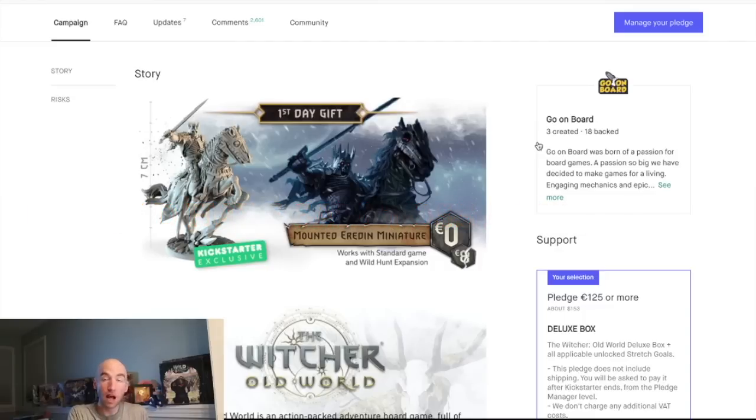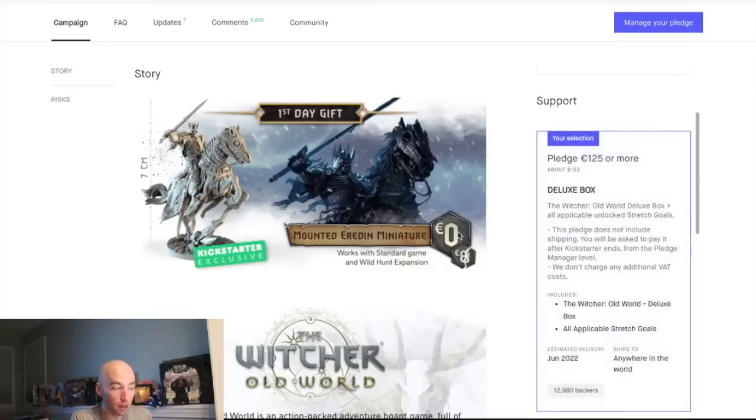Now, I have not looked at the solo side of things yet. I have not looked at the cooperative, but that is the expansion that they're throwing in with the pledge, whether it's the deluxe level or the regular level. Now, again, we have not seen all of what is going into the deluxe, and we know that there are going to be miniatures. So, I mean, that's the level I'm backing at right now.